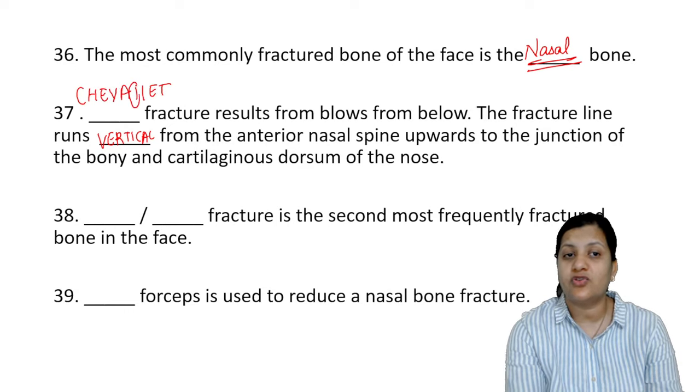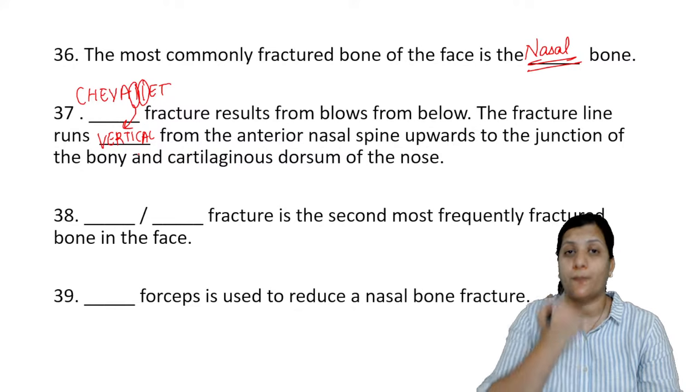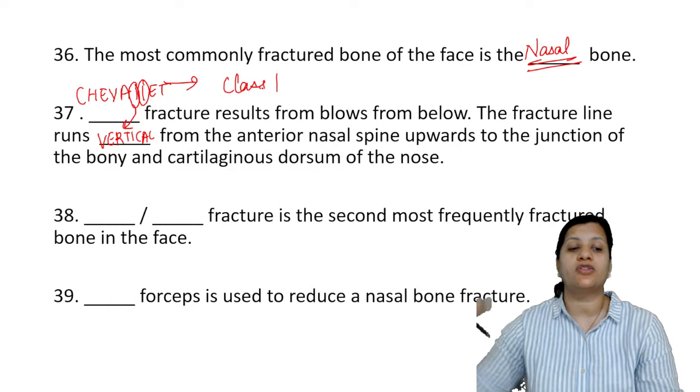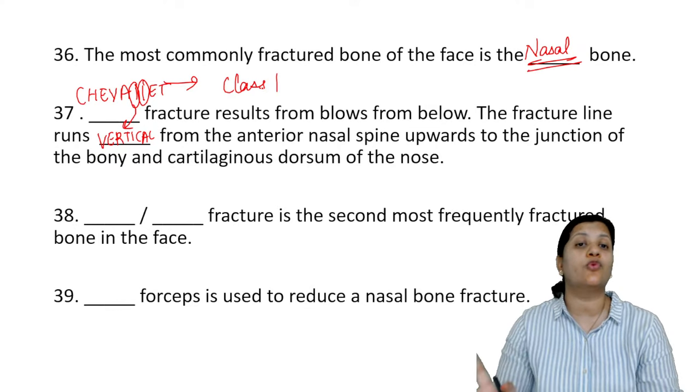So Chevalet means two vertical lines. So Chevalet's fracture is a vertical fracture where the direction of injury will be from below, resulting in a vertical fracture line. It is also called a class 1 fracture. If the fracture line is horizontal on the septum, we call it Jarjave's fracture, which is a class 2 fracture.